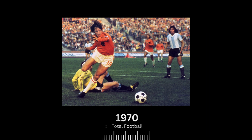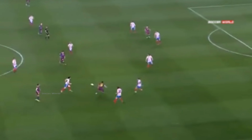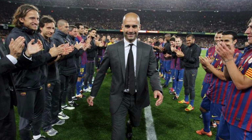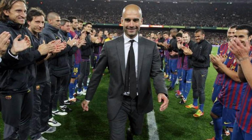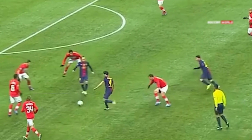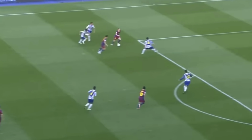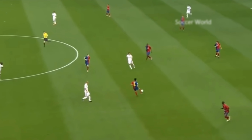Then in the 2000s, a new system emerged, one that would reignite the beauty of possession. Tiki-Taka. Its birthplace, Barcelona. Its architect, Pep Guardiola. But at its core, it was a return to the same principles total football celebrated: fluidity, intelligence, and versatility. Tiki-Taka was less about individual brilliance and more about the collective harmony between players.